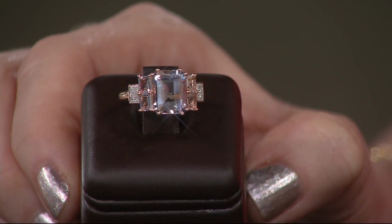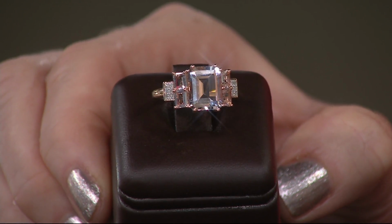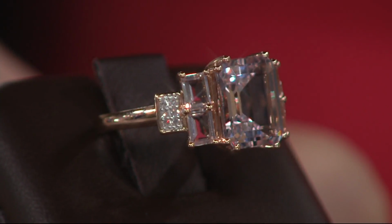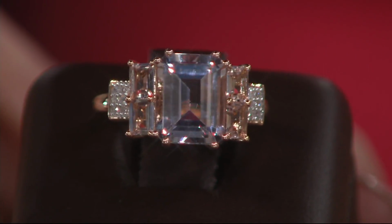The diamonds are used for accents. So amongst those 5 gorgeous emerald cut stones, and we're seeing the emerald cut trending in diamonds and in fine gemstone jewelry, you're looking at 3 carats and 35 points of Morganite.